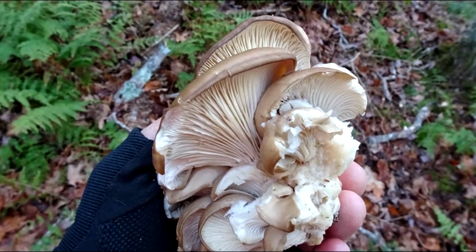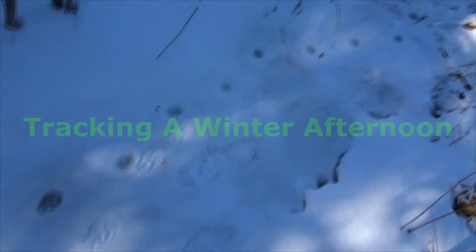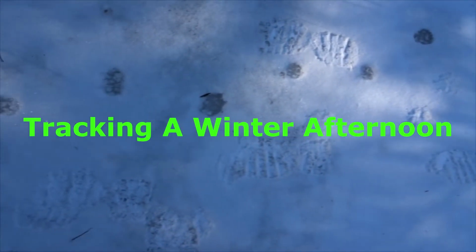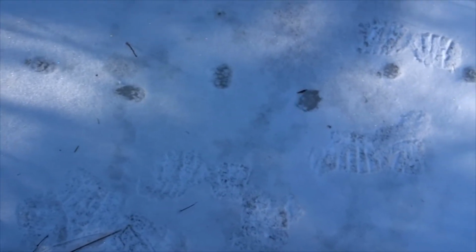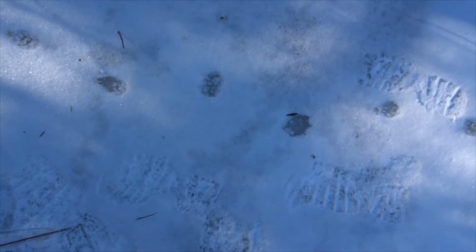Right here along this trail. This is a trail going off my homestead, very near the brook. These are the tracks of a feral cat, and it comes by the cottage. It probably eats scraps that we throw out. It's welcome to them. It comes by the cottage regularly. And these are excellent, excellent examples of feline tracks.